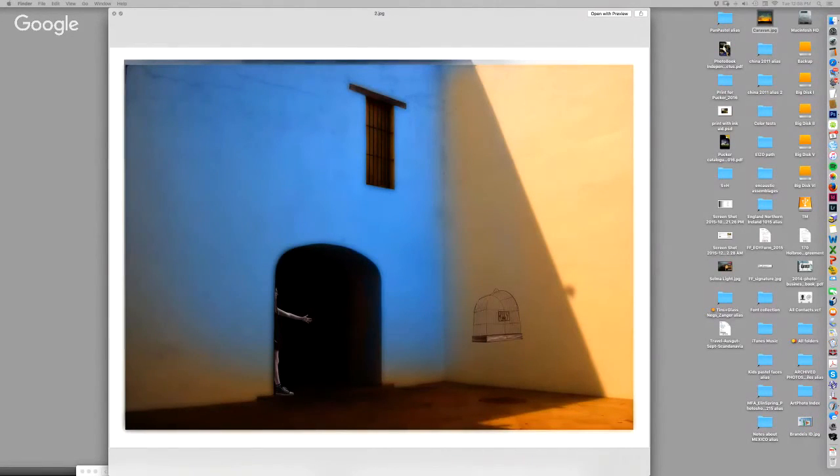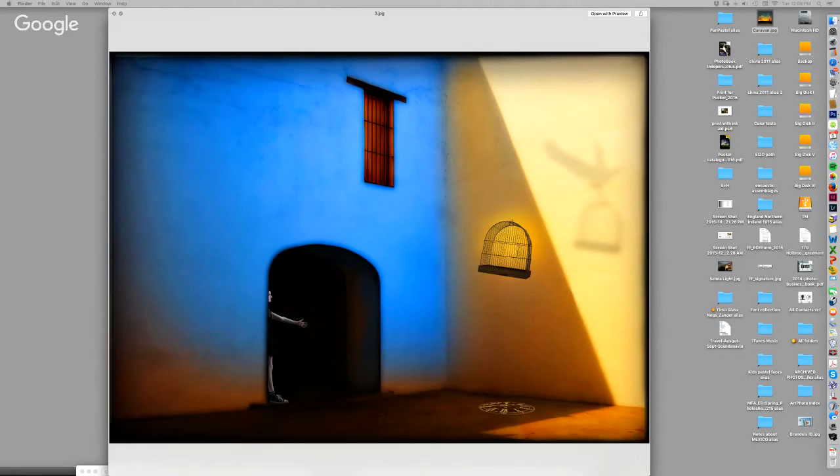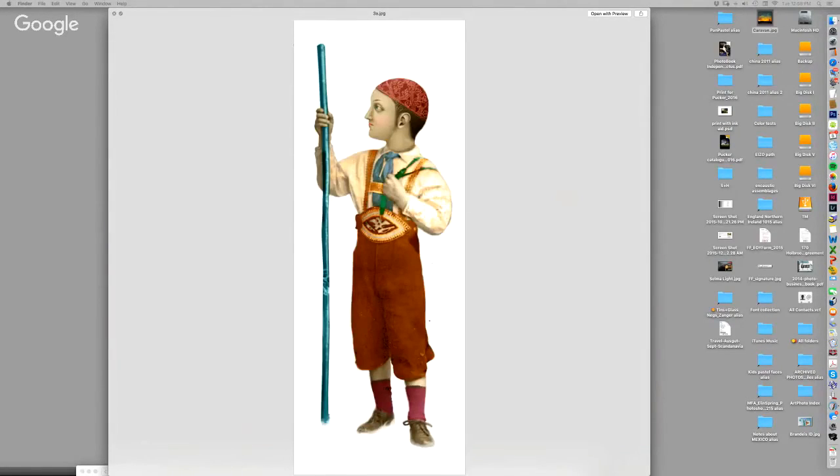Now I changed the colors, masked out the blue that was on the opposite wall, added the girl and the bird cage, changed the face of the girl, and I started playing around with other objects to see if it works. So I have a shadow of the bird cage and the shadow of a bird, which is so surreal, and a clock that's horizontal. By the way, this was the painting that I used for the girl's face.